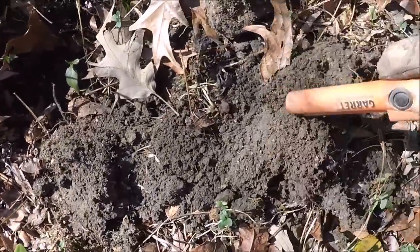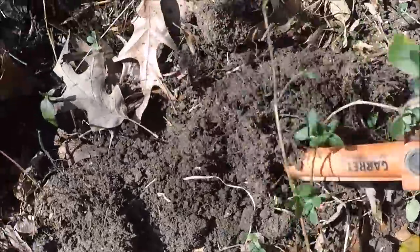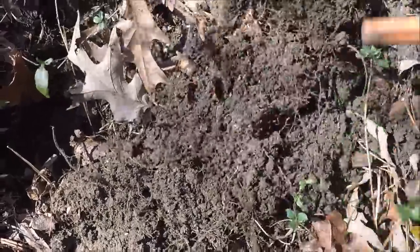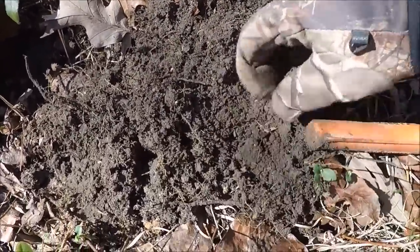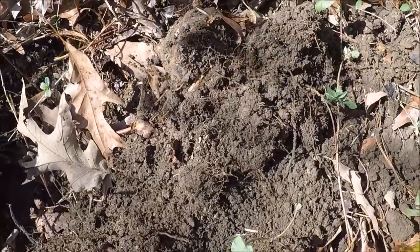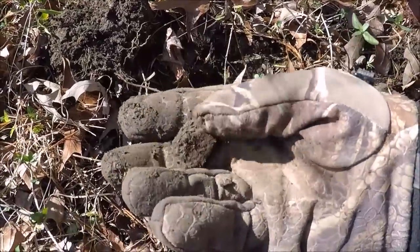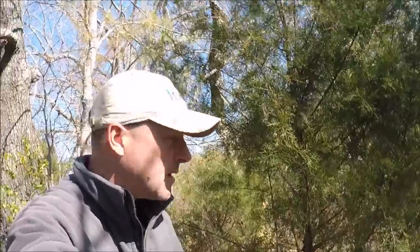Last hole. I got sounds everywhere. There was a high tone in here that I would like to find. Maybe that's it. That's it. Just a piece of oddball looking iron. I'm gonna pick through this hole again. Maybe I'll find something else. Hold on. Sorry, my nose is running a little bit. That's it.